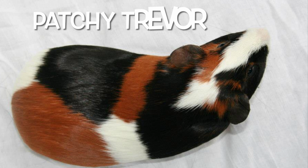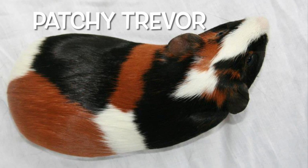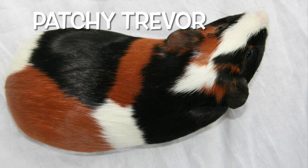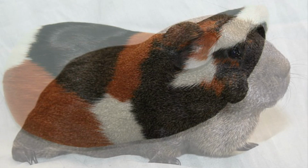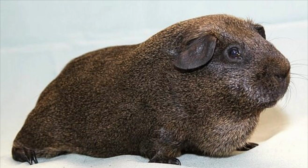Simon's kept quite a few breeds, Tortoiseshell and Whites being one of the more successful that he's had, and this is Patchy Trevor, who has won many best in shows at the National Tortoiseshell and White Cavy Club stock shows. He's also been very active with his agoutis. This lemon agouti, Yeats, is what he considers to be his best ever cavy that he's bred, and it did very well at the Royal London Show 2010.